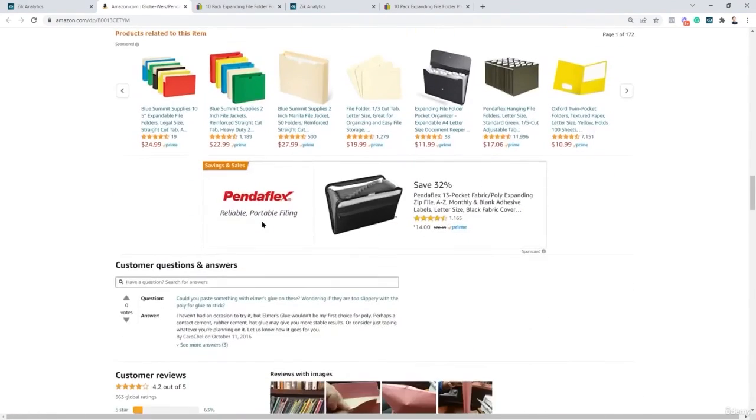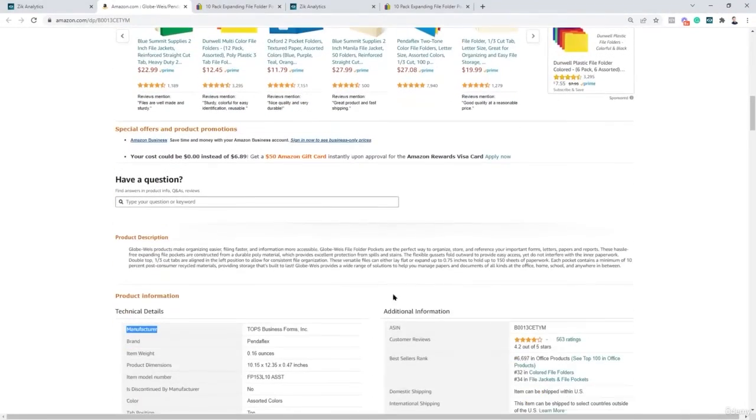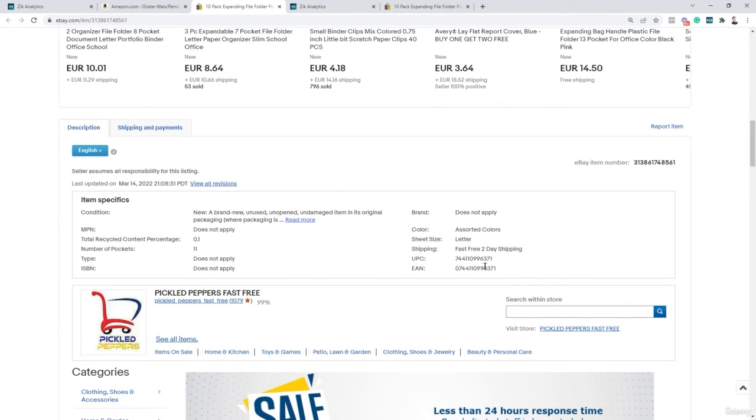And then I can try to see if there is even more information about this product. I can go to the description here and see if there is anything else I want to add, like the expanding pockets, the paperwork, all these things. It's good for what? This is to manage papers and documents for all kinds of offices, home, school, and anywhere in between. So I want to make sure I add this information here.